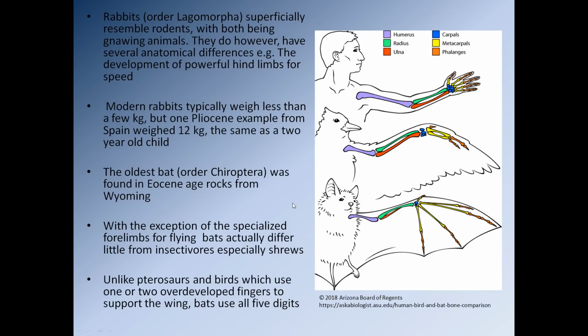Okay, so let's think about the rabbits. The rabbits superficially resemble the rodents. Both of them are gnawing animals. They do, however, have several anatomical differences. The most obvious one is the development of very powerful hind limbs for speed.